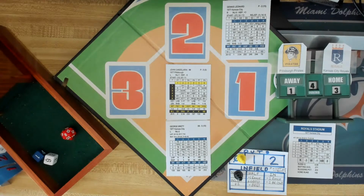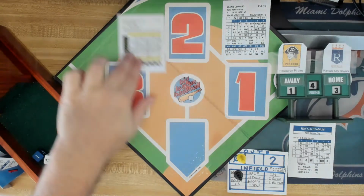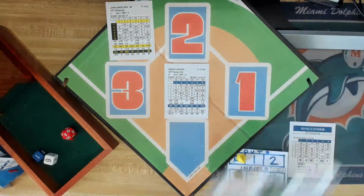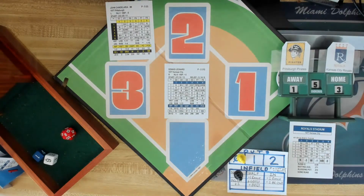1 run for the Royals on a jack by Amos Otis at the end of 4, Royals leading 3-1. We go to the top of the 5th.